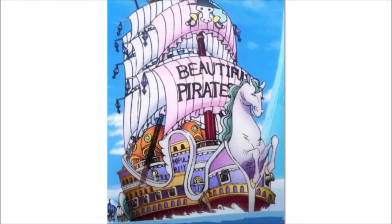I just love everything about this. Like, the fact that the figurehead is the full front half of a majestic white horse is fucking hilarious. Like it's not even just the head; it is literally the entire front half of the horse.